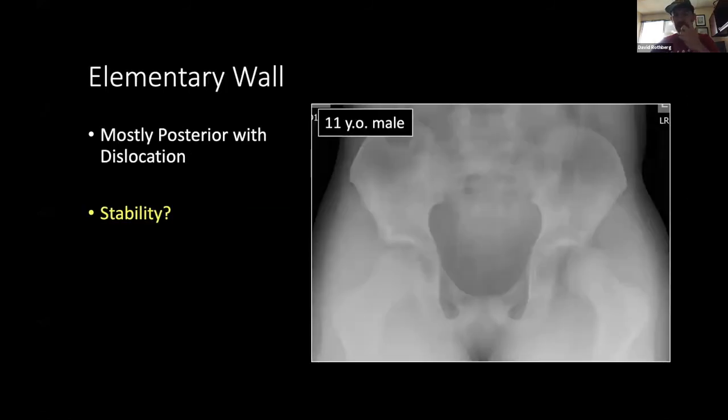This is an elementary wall in an 11-year-old who was playing football and landed on his back with a flexed knee trapped under him, and he had a dislocation. When you look at pediatric posterior walls, it's very difficult to identify the wall. It's a very small piece of bone up here. Still, some of the rim is cartilaginous at 11. And so hanging your head on any kind of size measurement on X-ray or CT is very difficult.